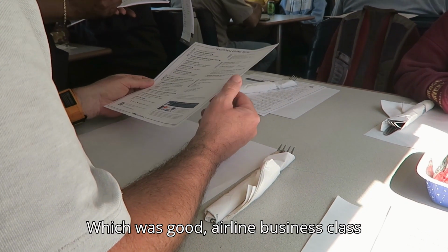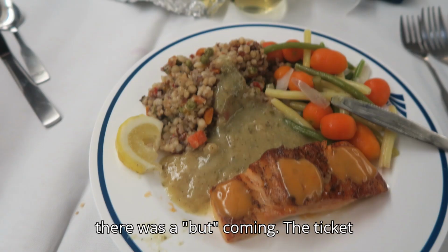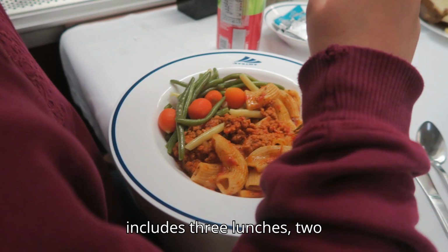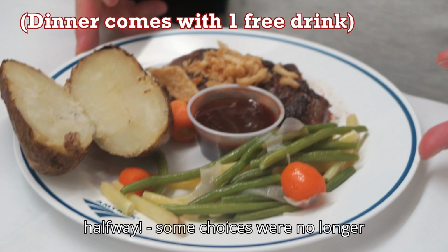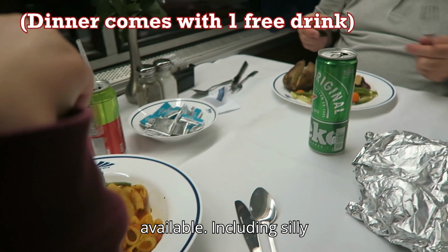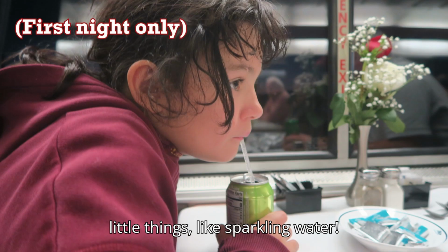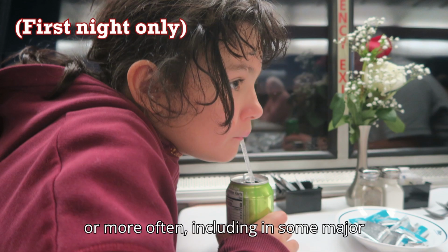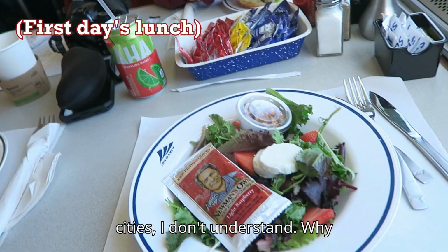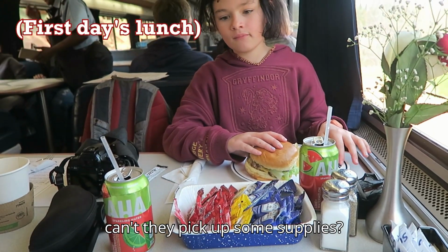Which was good, airline business class quality, I'd say. But, yeah, of course there was a but coming. The ticket includes 3 lunches, 2 breakfasts and 2 dinners. By lunch number 2, that's barely halfway, some choices were no longer available, including silly little things like sparkling water. As this train stops every 2 hours or more often, including in some major cities, I don't understand why they can't pick up some supplies.